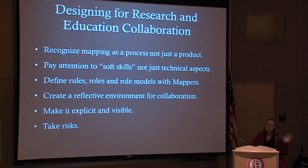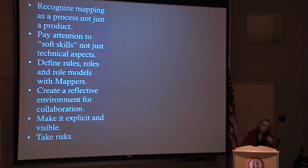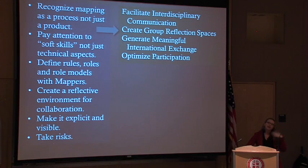Finally, in terms of the design principles, I want to emphasize taking risks. This is not always a guarantee for success, and I keep learning this every time I do this over and over again. With that, these are the kinds of principles that have allowed me to create those spaces for facilitation, international exchange often, and really key is optimizing the participation and the synergy that can happen when you put different researchers from different fields together.